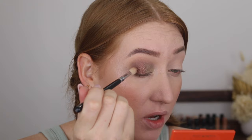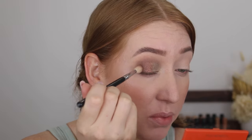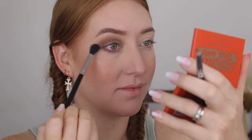After I've done my shimmers, I always like to go back in with a little bit more of the matte that I put in the outer corner and just blend the shimmer and the matte together, build that color back up. I'm going to take that same matte brown and just blow it out on the lower lash line. All right, I'm going to go ahead and finish this eye and then I'll be right back with a range of mascaras.